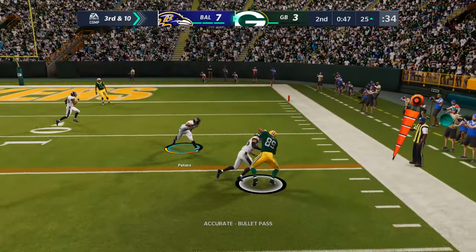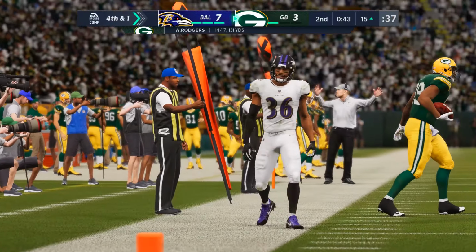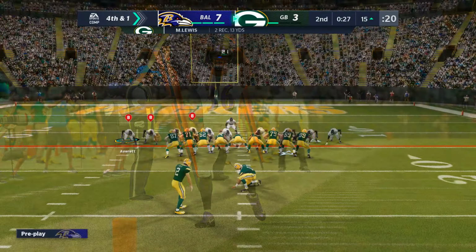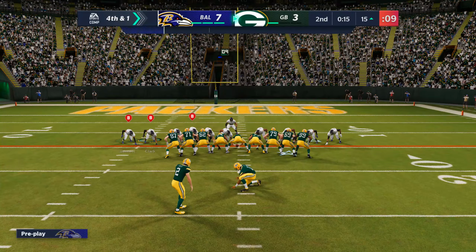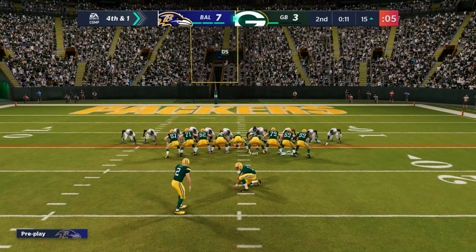He'll get this one into the hands of Lewis. And on this one, he'll get to the 15, right at the 15-yard line. They do get 9, but it leads to 4th down. Mason Crosby on for the field goal. A 32-yard attempt.